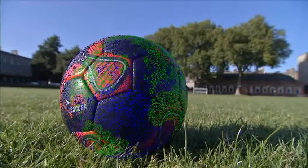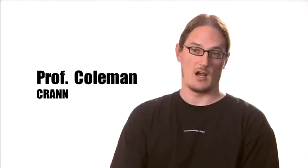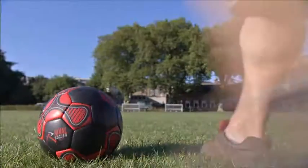A football is about 100 million times smaller than the planet Earth. Things at the nanoscale are 100 million times smaller than a football.